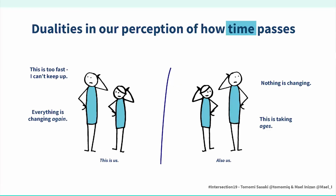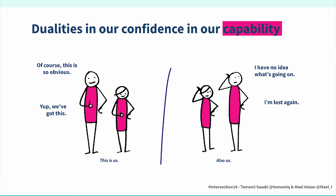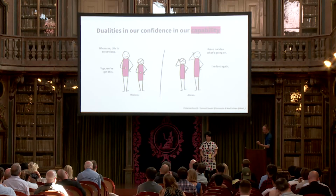Another is how time passes. Sometimes we're like, this is so fast, everything is changing again. And at the same time, we're also like, nothing is changing, and this is taking ages, what's going on? And of course, that has a direct impact on how confident we are in being able to deliver what we're trying to do. On the good days, we're like, of course it's like this, it's so obvious, we've got this. And then 5 minutes later, it's like, I have no idea what's going on, I'm lost again. And sometimes we would be on the same side.